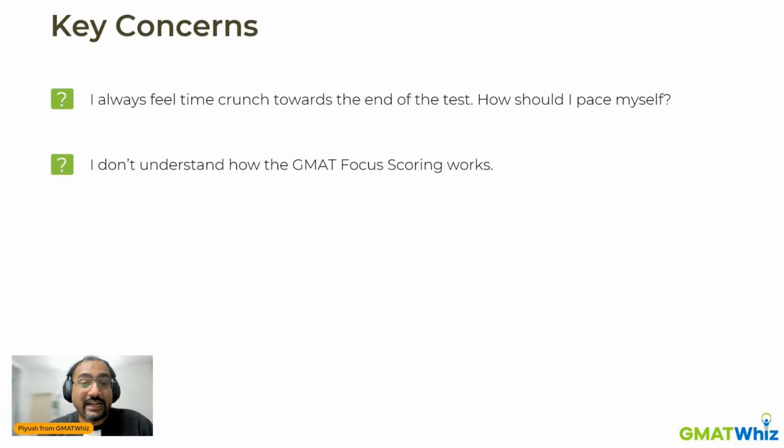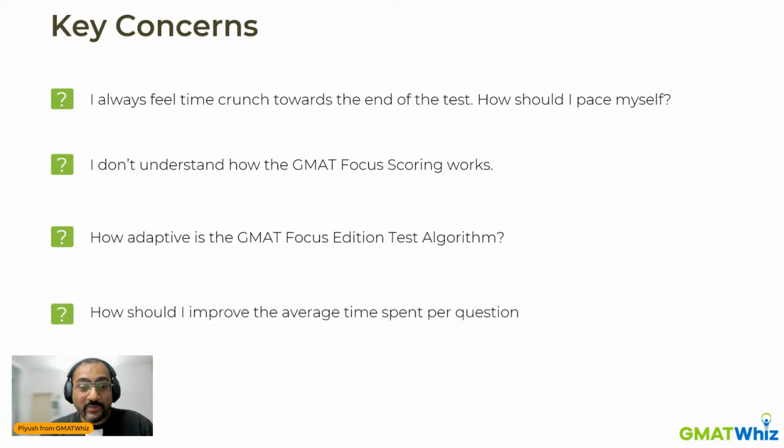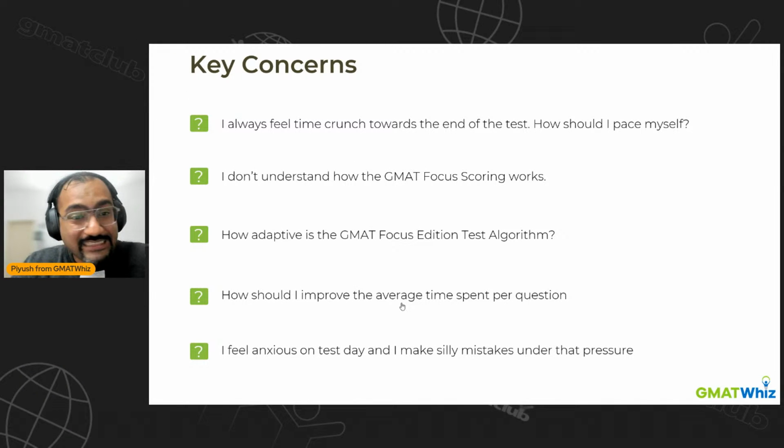A lot of people don't understand how the GMAT Focus scoring works. A lot of people don't understand how adaptive the GMAT Focus test algorithm is. Is it really adaptive, or is it not as adaptive as the previous version? A lot of people don't understand how to improve the average time spent per question, and a lot of people don't know how to tackle test day anxiety as well, because of which they make a lot of silly mistakes under pressure. So I'm going to cover all these important concerns through the different data points and case studies that we're going to discuss today.